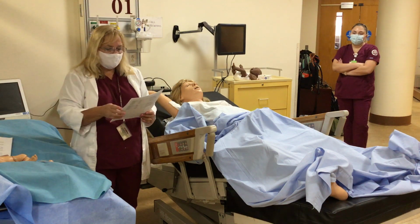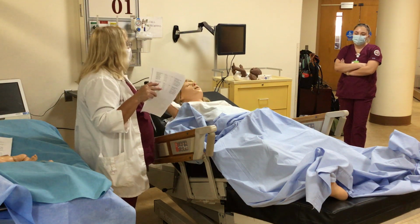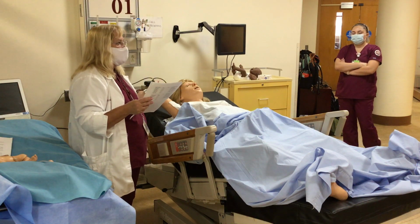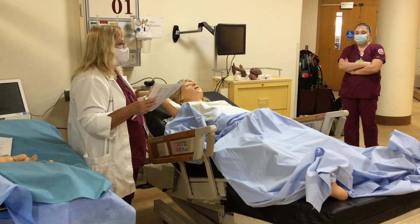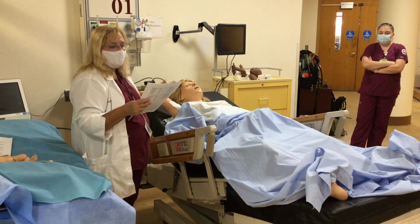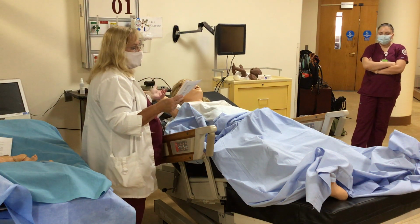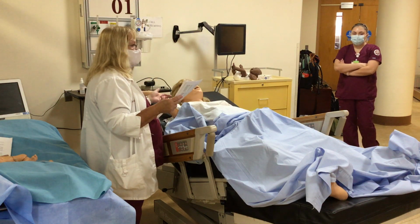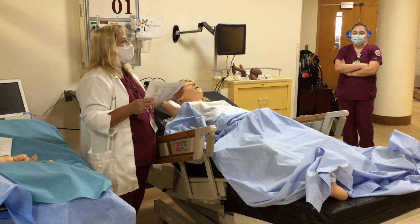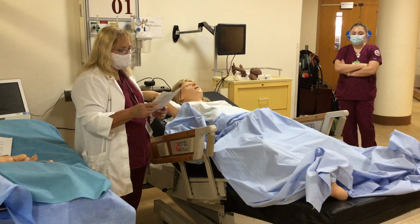Okay, so let's think about our assessment. One of the things you want to think about when you're going into your assessment of a postpartum patient is, do they have any risk factors? So do they have diabetes? Have they had a prolonged labor or precipitous labor? Were they a cesarean section, multiple births, hypertension, preeclampsia? Because that is also going to focus your assessment and maybe add some things to your assessment to think about.